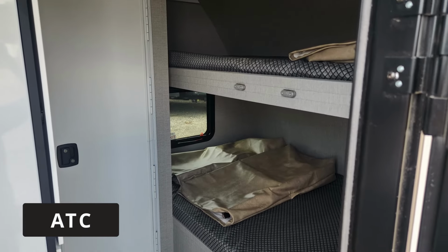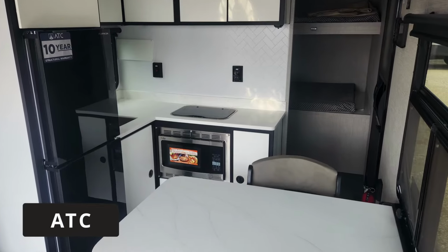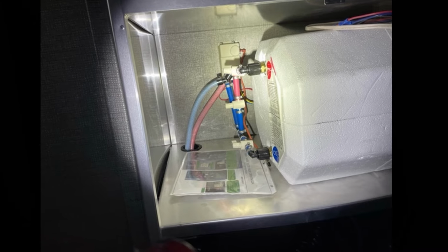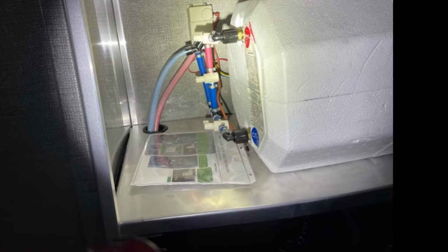On the ATC, everything looked really good fit and finish wise. I would give it a 10 out of 10. There are some design choices that are still lacking with ATC. Another viewer sent me pictures of his ATC toy hauler where the water heater was built on a shelf. The aluminum frame was bending under the weight of the water heater just bouncing down the road.